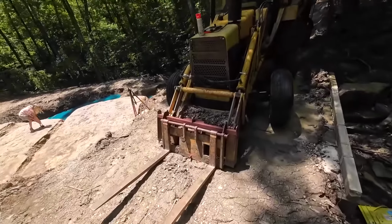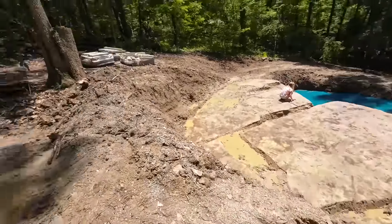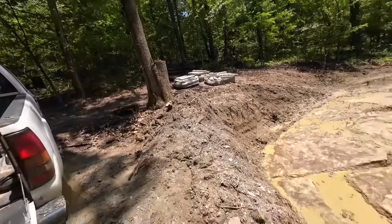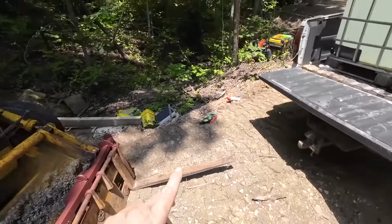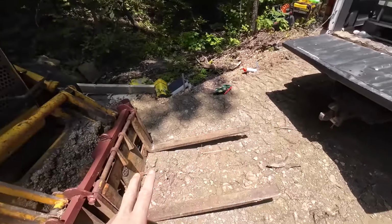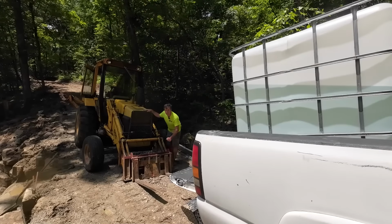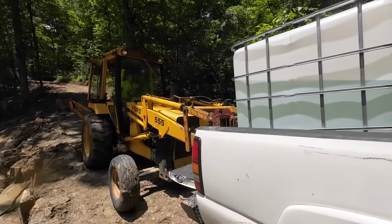We're gonna offload it with the 555 and we're gonna set it up the hill some, you know, the old hydraulics. Maybe we're gonna lift it with the 555. 8 pounds a gallon. We're well within the lifting capacity of the machine. I just don't know if I'm within the capacity of my fabrication skills.